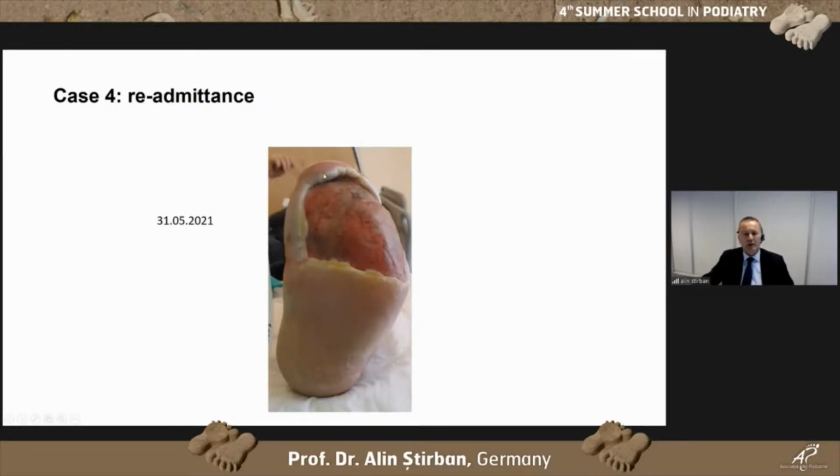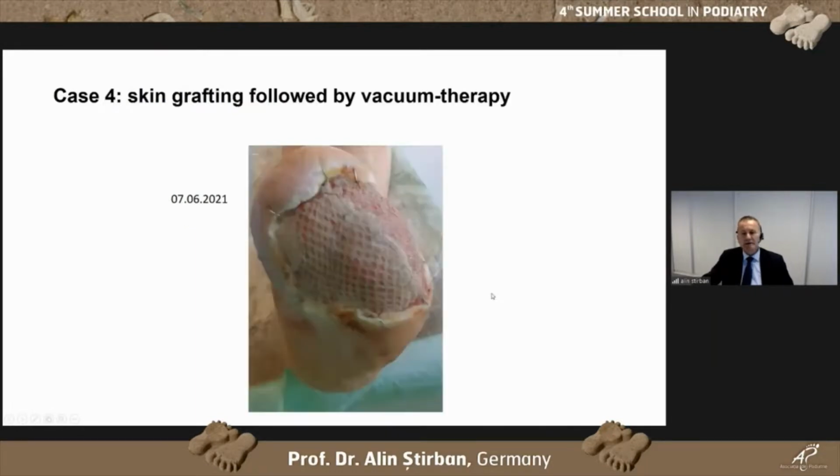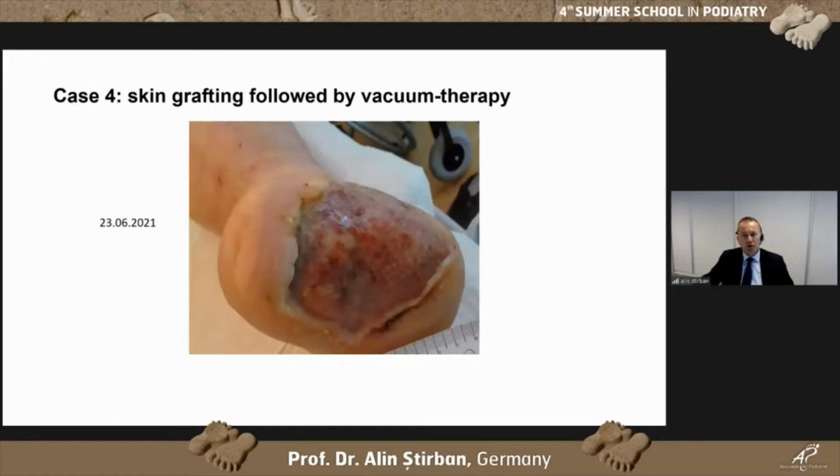Nevertheless, what we have is this part of the wound that would very, very slowly cover. That's why we decided in June this year to perform a skin grafting followed by a vacuum therapy for more than 20 days. And indeed, there was a good evolution of this wound. You can see here that part of this grafting was also vital, and we hope that over time this new skin will cover the entire wound.